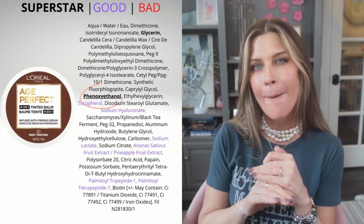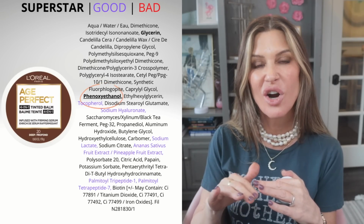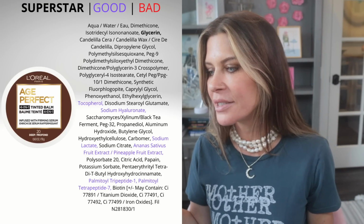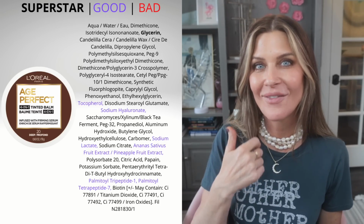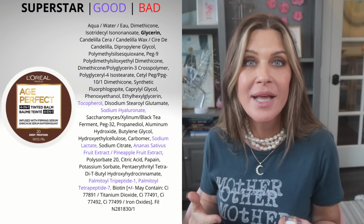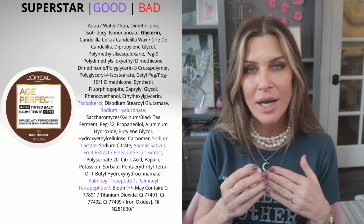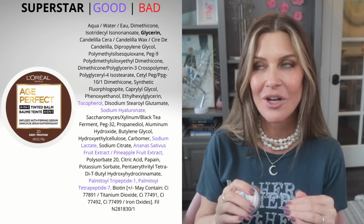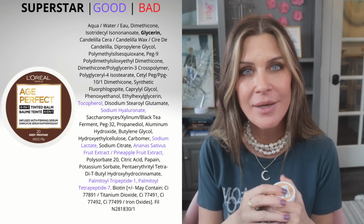So it's a really great marker in an ingredient deck to kind of gauge how much of a certain percentage things are after phenoxyethanol, because in this particular formula, the sodium hyaluronate and there's a couple other, the Saccharomyces, which is black tea ferment, those are actually after the phenoxyethanol, which means that they're 1% or less in this formula. I still think that they could be valuable in here, but it's really important to know that when a product has skincare callouts, but those skincare callouts come after phenoxyethanol, that means that they're 1% or less in the formula. Food for thought, right?